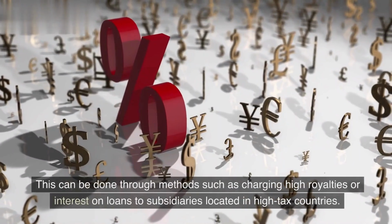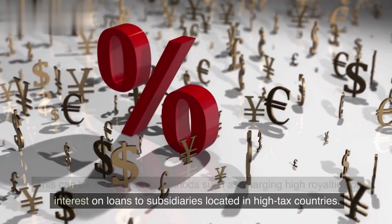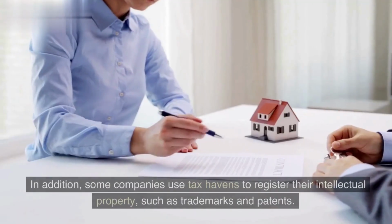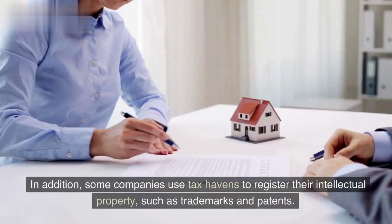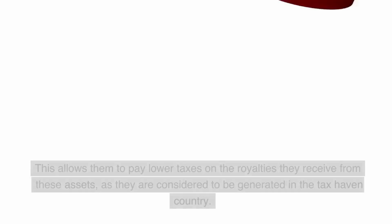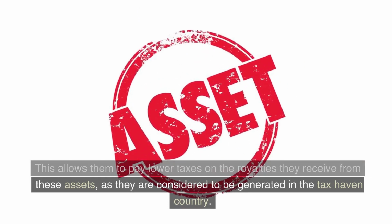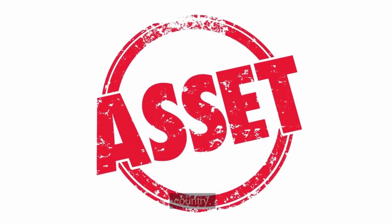This can be done through methods such as charging high royalties or interest on loans to subsidiaries located in high tax countries. In addition, some companies use tax havens to register their intellectual property, such as trademarks and patents. This allows them to pay lower taxes on the royalties they receive from these assets, as they are considered to be generated in the tax haven country.